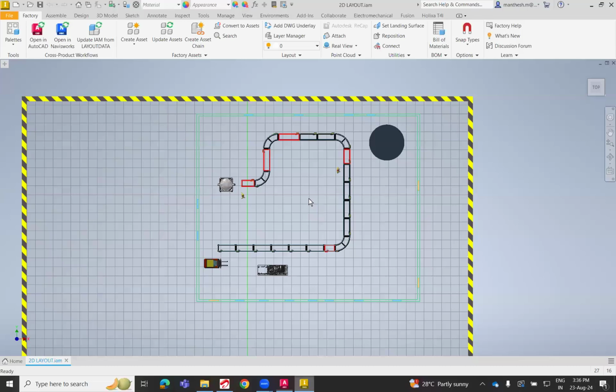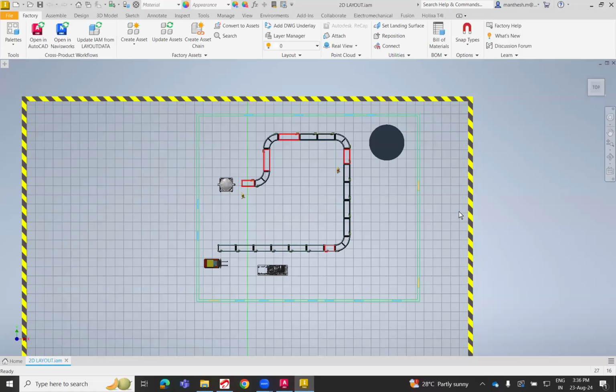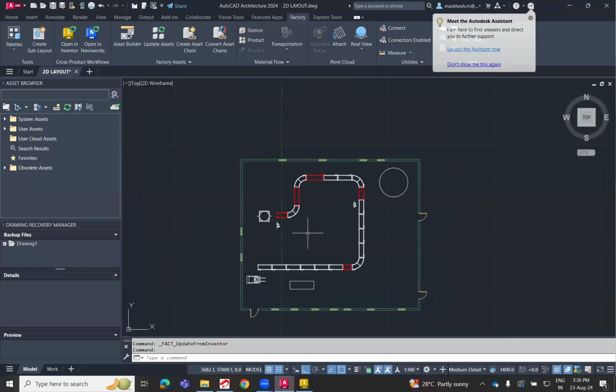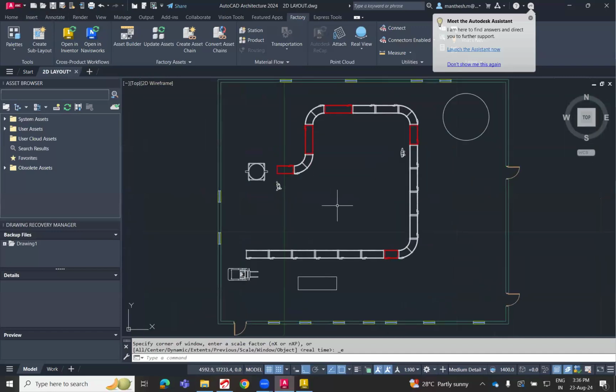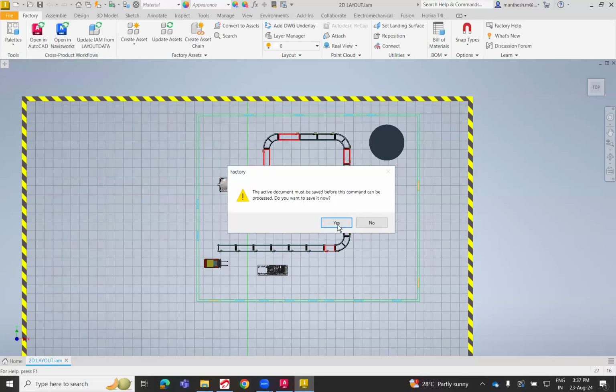Now, I want to take a review of these things. I want to add some, sorry, something like floor and other things you can add, or some walls or some columns, pillars, you can add. Okay. Once done, save the file either from Inventor or AutoCAD. Now you can proceed with open in Navisworks.